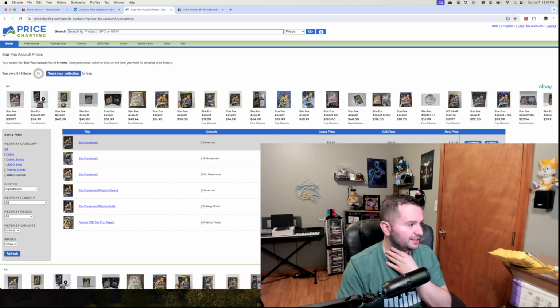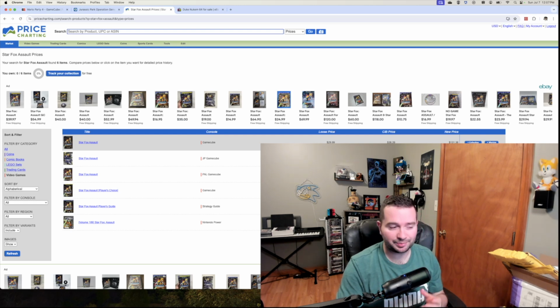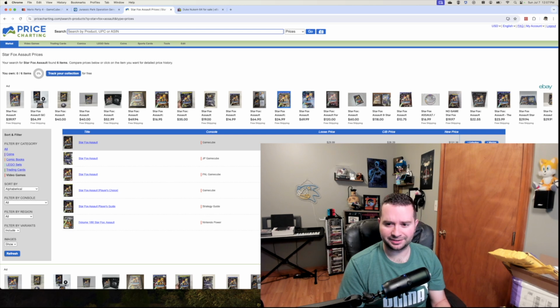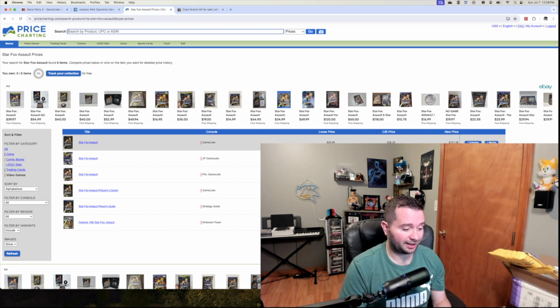So the loose disc is 29.99, and then the CIB is 38.39. So considering this is missing the manual, I'd say it's about right there. A little bit of a savings. I still saved a couple bucks, I think. Obviously, if I was to buy the manual, it would probably put me at around that CIB price.